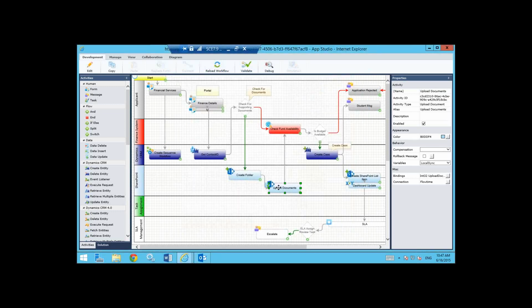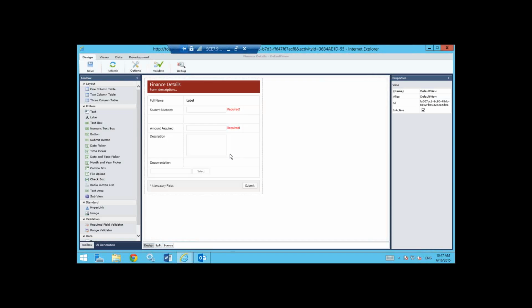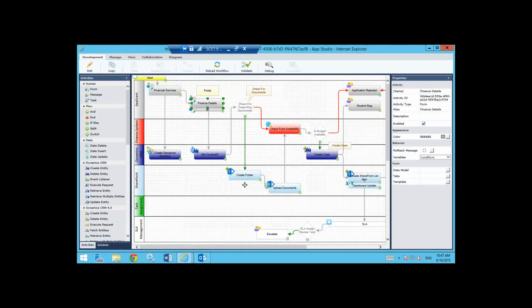And the last thing we need to do is to upload the document. The document itself was actually stored on the finance details area of our form, down at this point here, and that area is called the asynchronous file upload.